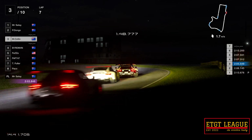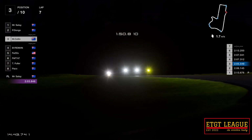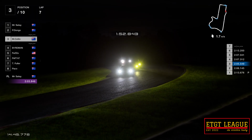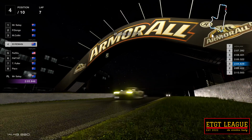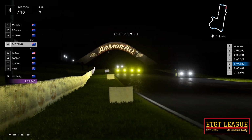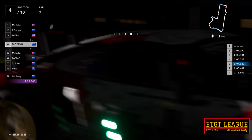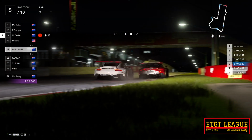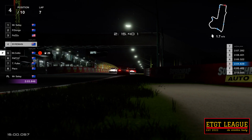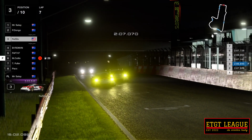Now, does Fezza fancy a chance? Oh, it's not quite over yet, though. It's Mitchell Collins just ahead of Jeremy Crowe. There we go. So Fezza's going to line up and move. They're side by side. So in the pits goes... I think that was Mitchell Collin. He's in the pits. Yes, he is. Oh, and Birdman's now side by side with Fezza. He's now up to third place.